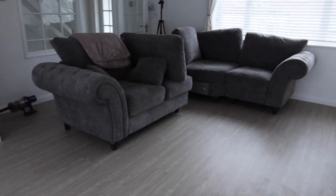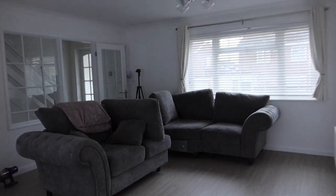So I will keep you updated, but this is what it looks like for now. What do you think? How good does it look? I'm so happy with it. Like I said, it's the perfect colour. It matches with everything, and I can really vision how the living room is going to look once we get all of our furniture and our new sofas, and it's going to look so good. So I'm really, really pleased with it. I hope that in a year's time it still looks as good and we don't have any issues. Not going to say any more, don't want to manifest anything.